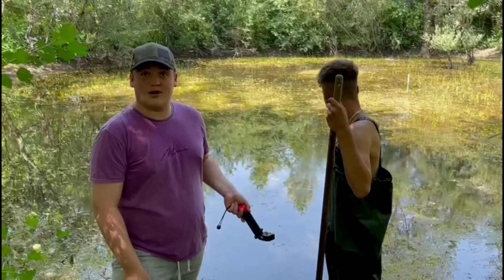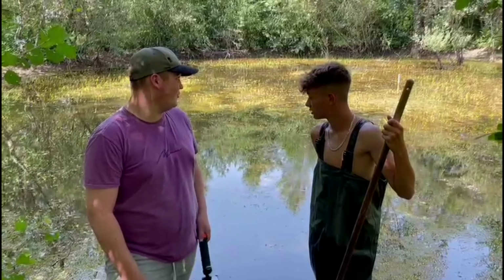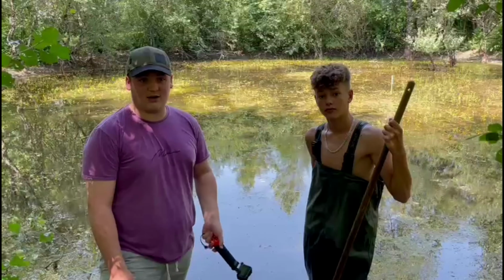So Noah's got his waders on. He's going to go in here, do that. Whilst he's doing that thing, I'm going to start on pegs, digging it out, try and get it level.